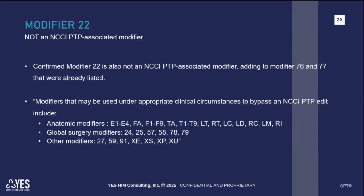And modifiers that may be used under appropriate clinical circumstances too, they use the word bypass. I always like to say resolve. And NCCI PTP edit include, so we talked about modifier 59 in the beginning, but don't forget there's tons of other codes that would be more applicable. So in the beginning, when we talked about that MLN, one of the biggest guidances they have is don't code modifier 59 if there's a more appropriate code.